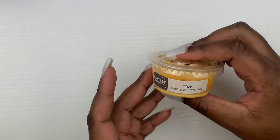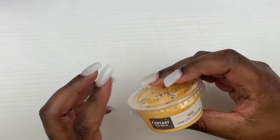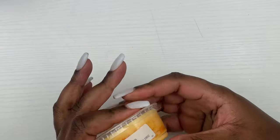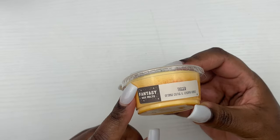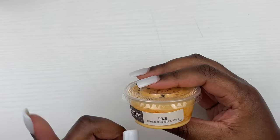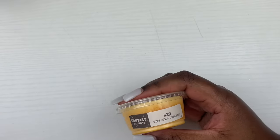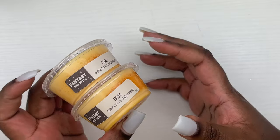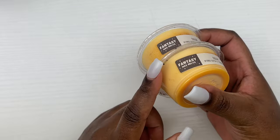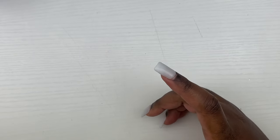And then, of course, we have Tigger, which is orange, citrus, and creamy vanilla. Y'all know this was her original. This is like maybe a year and a half old. That's how old this is. I have more than one of these because I was trying to pull all of my older stuff. I have two of these that I'll be melting this week. So there's that. It just smells like an orange creamsicle. And it always performs well.